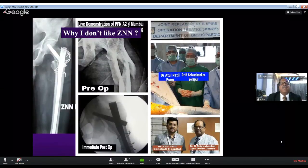Next one is why I don't like ZNN. ZNN is also again similar to the gamma nail. Once you pass the screw, you can see there is no head for the screw in the back. It can go inside the lateral cortex if you are not very careful.